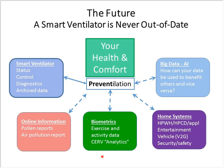If we can use a smart ventilation system to identify when we might be liable to have a migraine headache in a day or two, or have an asthma attack, or a sinus attack, or how to minimize arthritic pain, we can save a lot of money as well as pain and suffering, and we're confident that this is going to happen and it's going to improve our lives.